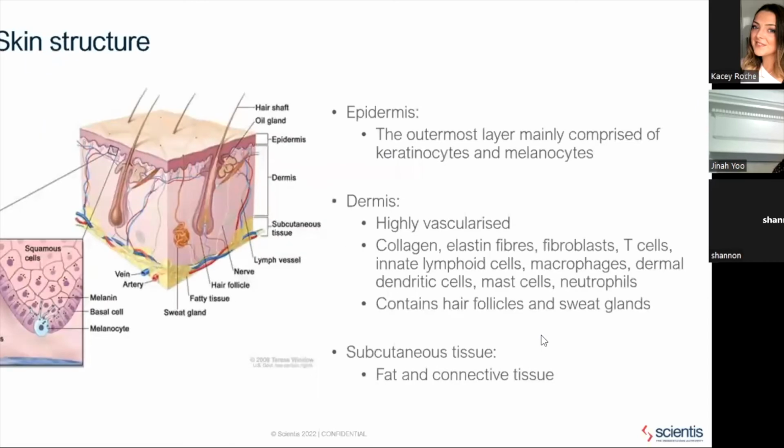So to understand how melanin is produced in our skin, we need to know about the skin anatomy. The outermost layer of our skin is the epidermis, which is mainly comprised of keratinocytes and melanocytes, where melanin is actually produced. And below the epidermis is the dermis, where it is highly vascularized and it contains collagen and elastin fibers, as well as many cells, including fibroblasts, T cells, macrophages, mast cells, and neutrophils. And the dermis also contains hair follicles and sweat glands.